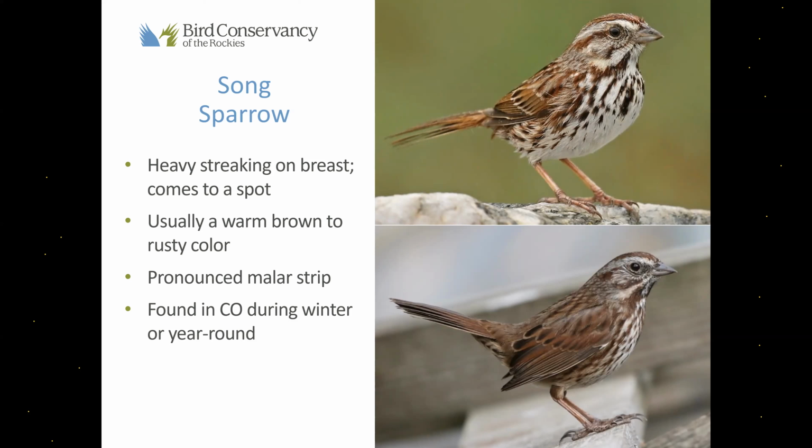And we can find these guys in Colorado during the winter or even all year round. They like to be near water a lot of times, and you can look up what their song sounds like. Someone said it sounded like an old dial-up modem. That's a good way to remember it. And then you'll be able to identify our song sparrow.